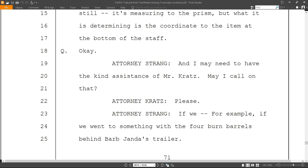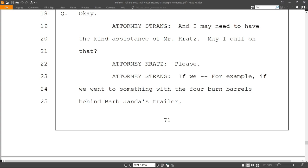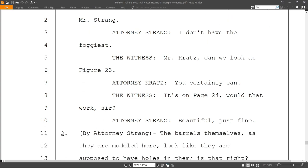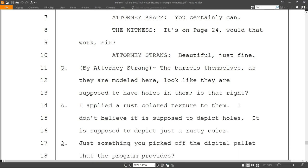Okay. And I may need to have that kind of assistance of Mr. Kratz. May I call on that? Attorney Kratz, please. Attorney Strang, if we went to something with the four burn barrels behind Barb Johnson's trailer. Attorney Kratz, give me the figure number, Mr. Strang. Attorney Strang, I don't have the foggiest. Mr. Kratz, can we look at figure 23? Attorney Kratz, you certainly can. It's on page 24. Would that work, sir? Beautiful, just fine.